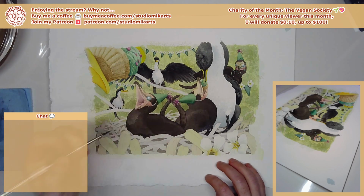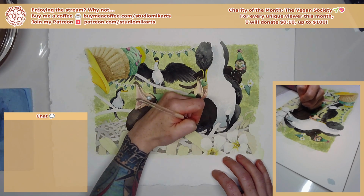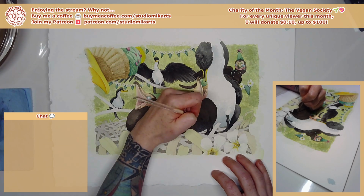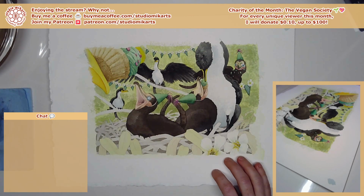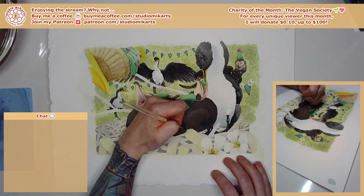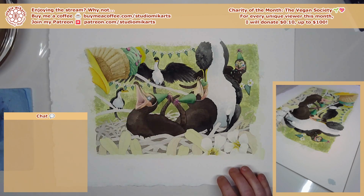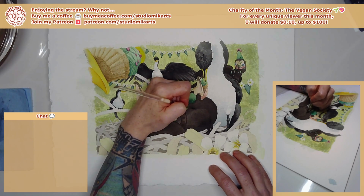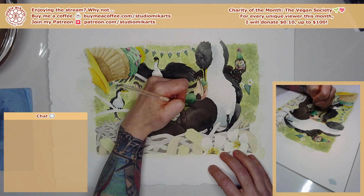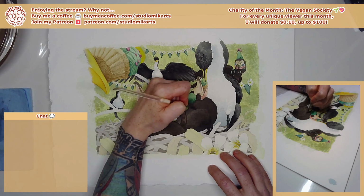Here I'm doing little sort of hatching marks to hopefully get a feathery texture as well. So not just shading, but also texture right here. And right here behind the head where the neck is arcing backward in between the two wings, probably a good deal of shadow here. And the hat also casting some shadow.